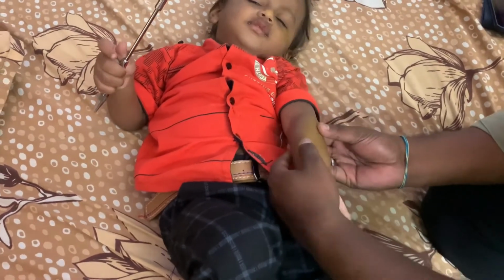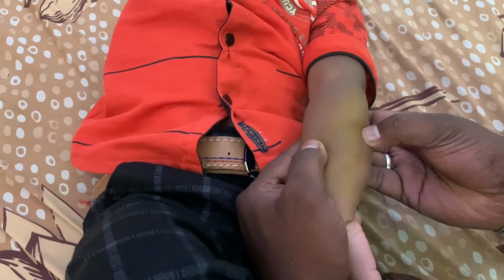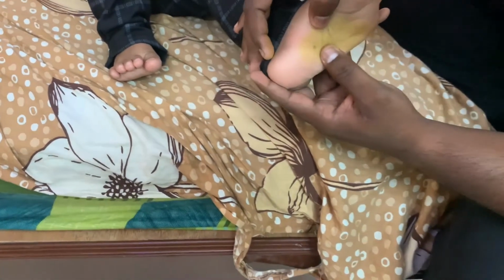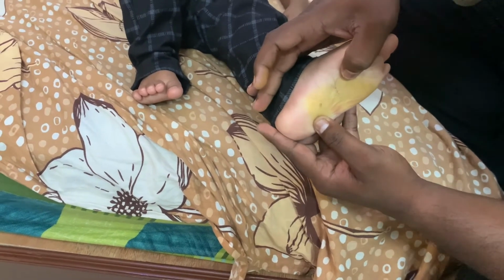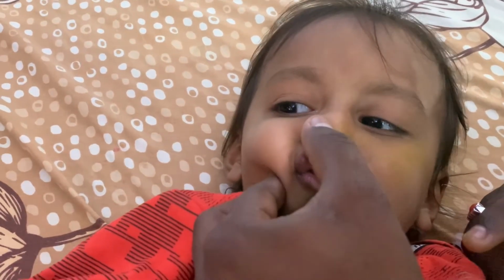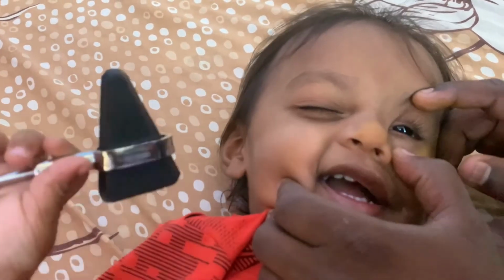For a preterm baby with jaundice, we have to check the skin color in different parts of the body. If the skin looks yellow in color, we can confirm that the baby has symptoms of jaundice. And later we have to check the sclera of the eye, and we can confirm that the baby has symptoms of jaundice.